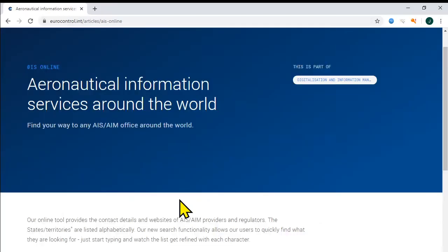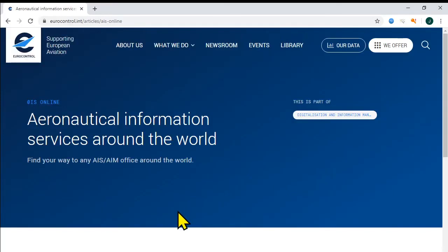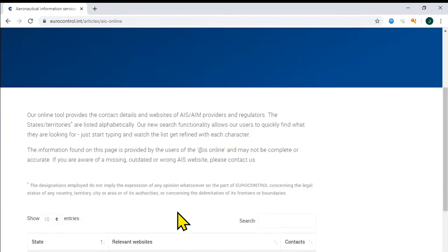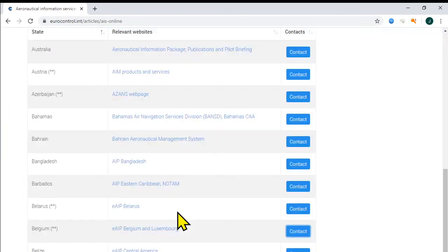If you want, you also can find all the details of the Aeronautical Information Services online. It's also offered by your control. I'll give you the address on our website later. But as you can see here, you have a comprehensive list of many countries and the associated AIS services. All right.